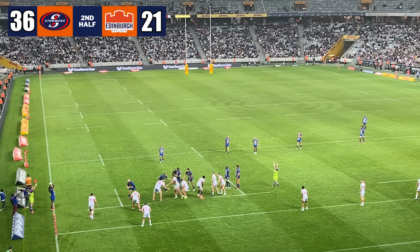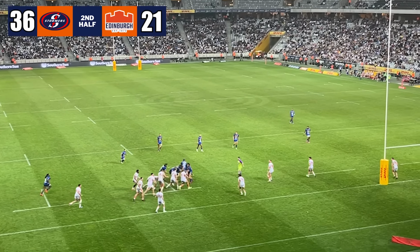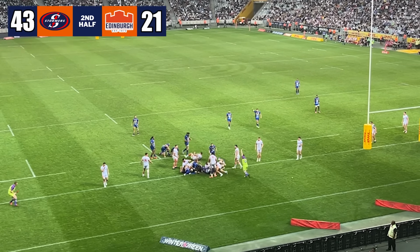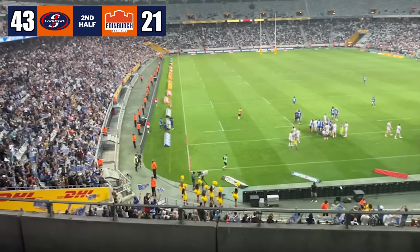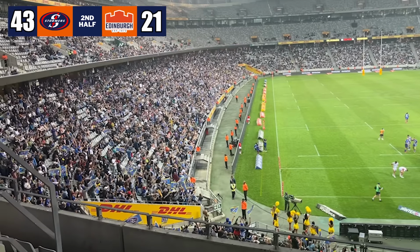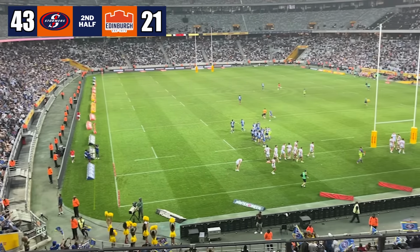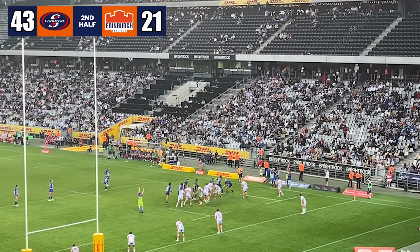Dweba's first line-out. Stormers looking to score yet another try off line-out time. And Chibadai Mane, they try and maul it over. They almost do. Ivan Ruiz scores another one. And the crowd absolutely loves it. Stormers with another attacking lineout. Dweba throws it in.